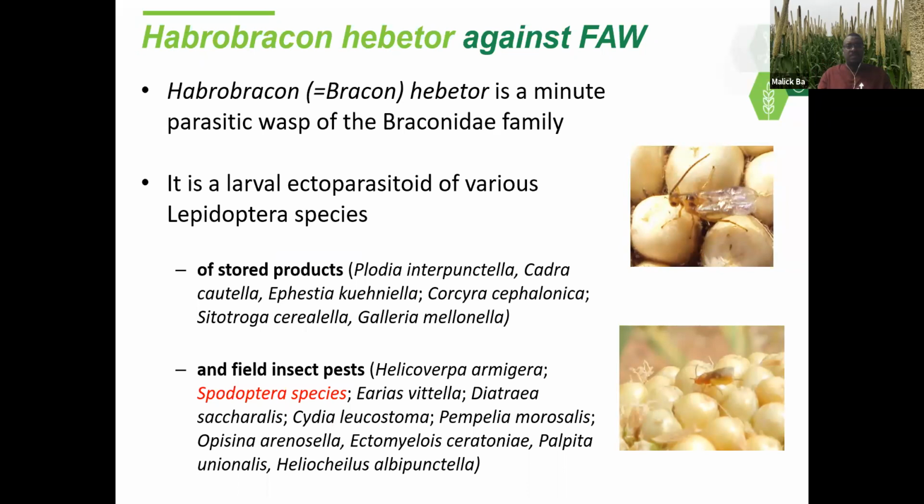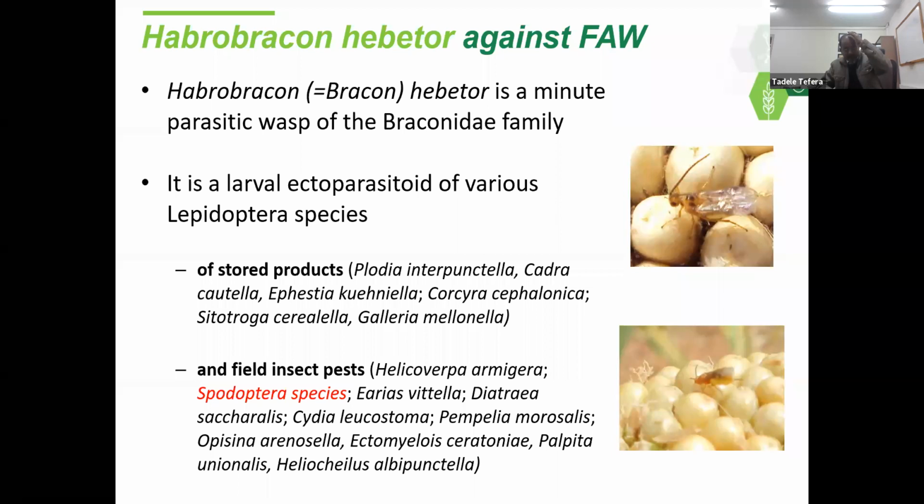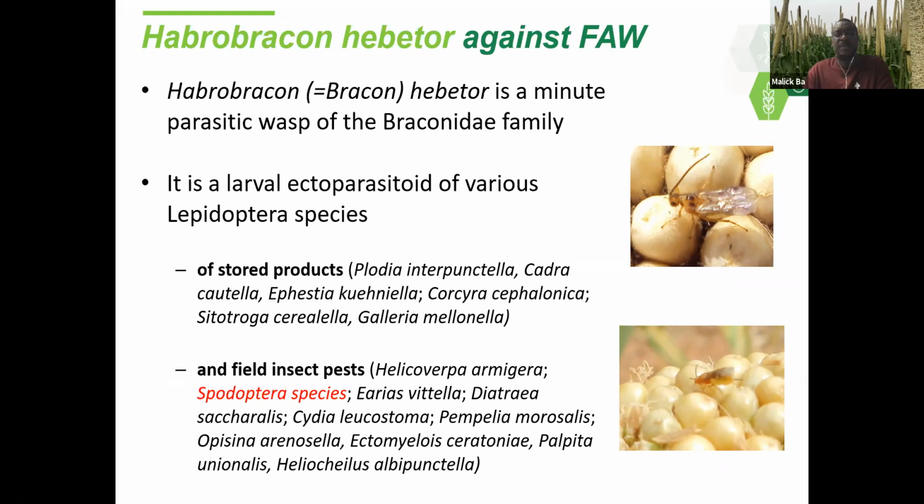So my next topic is on Habrobracon hebetor. This is a new possibility that we want to explore. And why Habrobracon hebetor? It's a well-known larval parasite. It's polyphagous. It is a parasite of many Lepidoptera species which develop on stored products, like Plodia, Ephestia, Corcyra, Cadra, Galleria. And also it is a parasite of field insect pests like Helicoverpa armigera, some Spodoptera species, and many other species like Ectomyelois, Palpita, and the millet head miner, Heliocheilus albipunctella. Next, please.